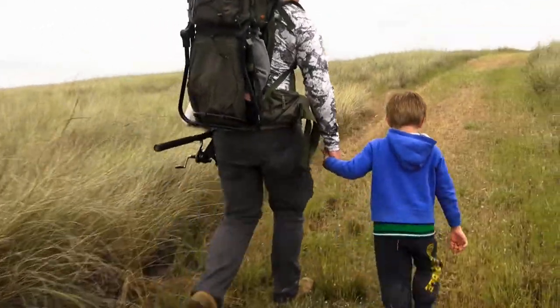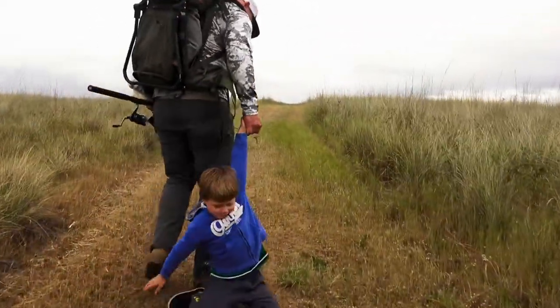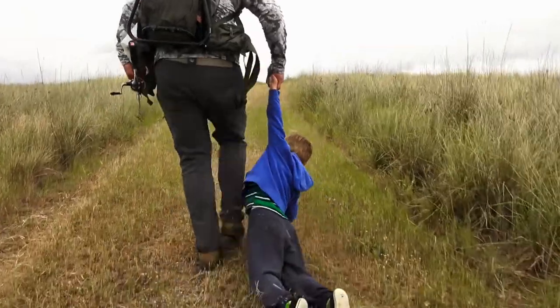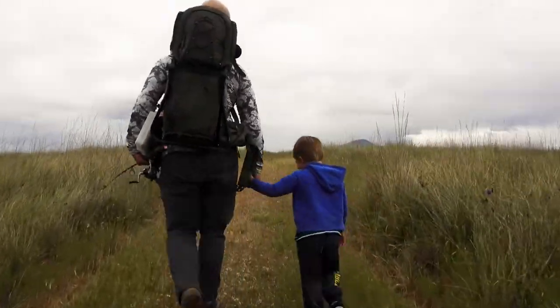We tried fishing for quite a while, couldn't catch anything at these places. We know there's fish there, but if you guys have any luck, let us know, or if you know how to catch them. So we decided to head back towards home.